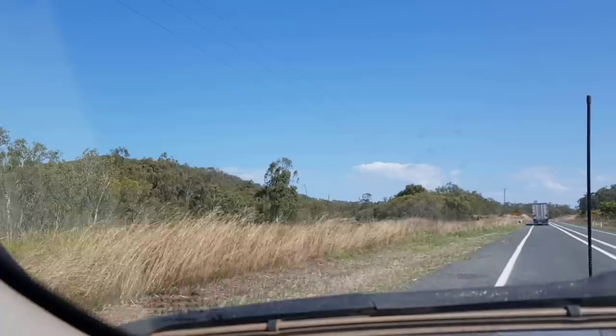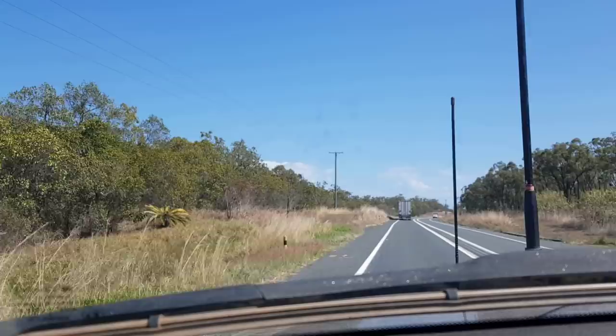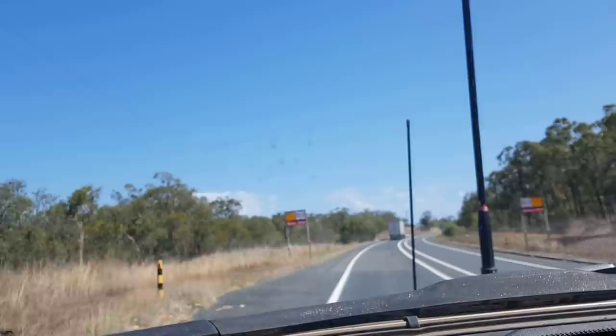We've been seeing a stack of these signs along the road here, along the Bruce Highway. Are we there yet, Mum? Are we there yet, Dad? How long to go yet, Mum? Still a long way to go, kids. A bit entertaining. They're arguably the world's most annoying signs, so I don't have the kids telling me. I have the signs in front of me and then they all repeat it. So, well played, Queensland, well played.